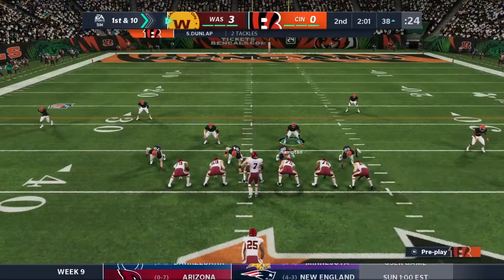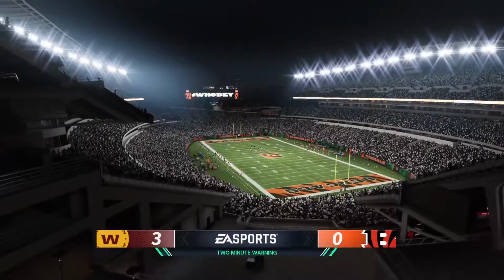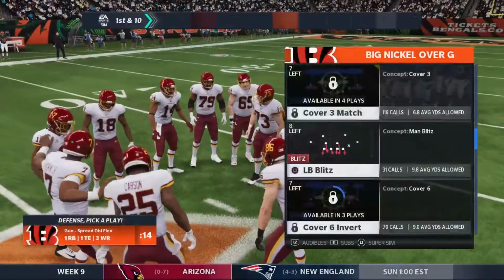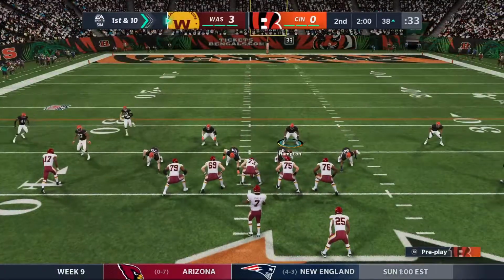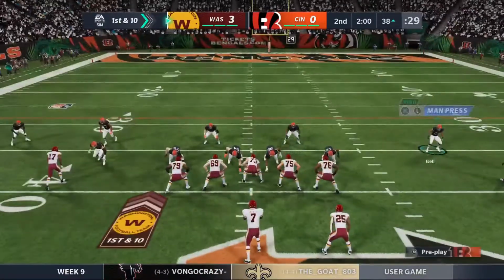Nice job there of utilizing his big target. He didn't overthink it. Understands the catch radius, understands that he knows how to use his body to keep defenders away from the ball, and puts it right out there for the nice pickup. This offense finding its legs now. Here's another 1st and 10.